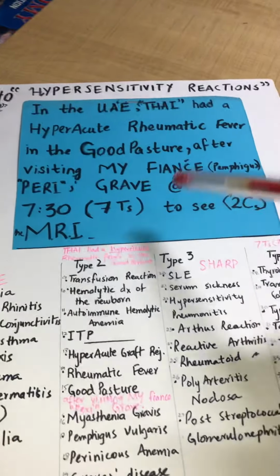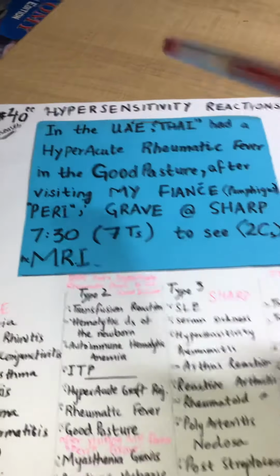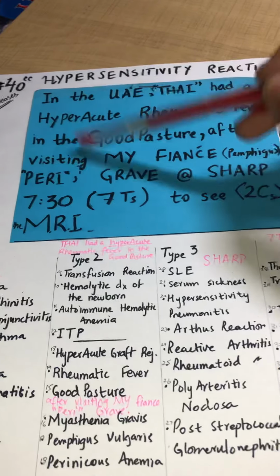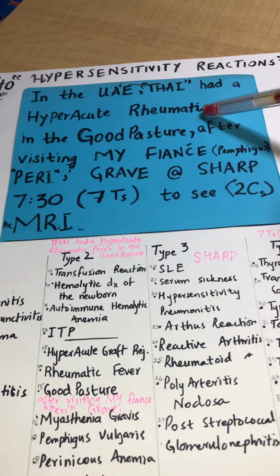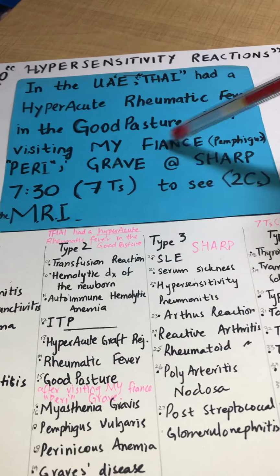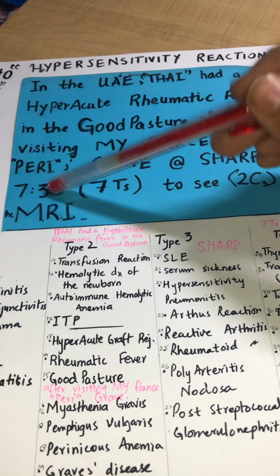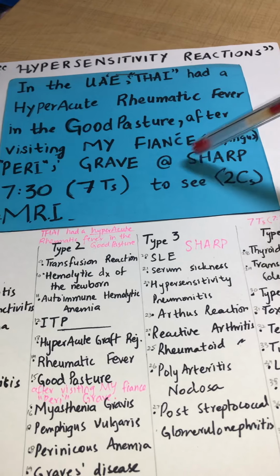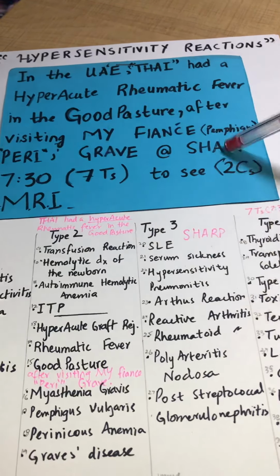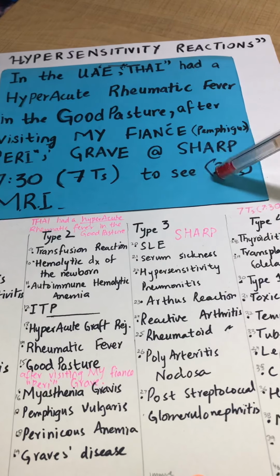So the entire sentence reads as: In the UAE, Thai had a hyperacute rheumatic fever in the good pasture after visiting my fiance Pemphigus Perry's grave at SHARP 7:30 to see the MRI.